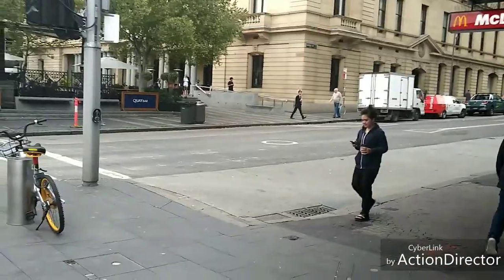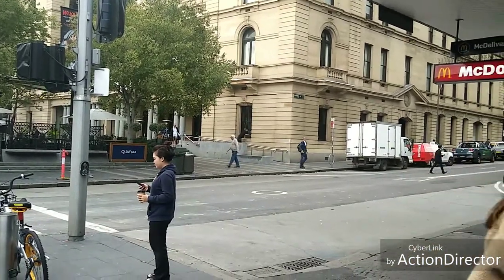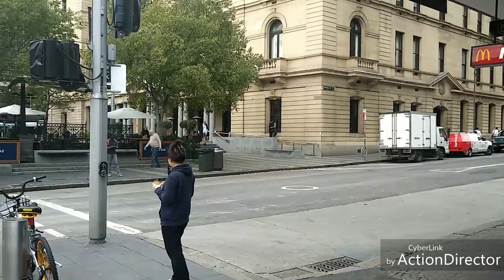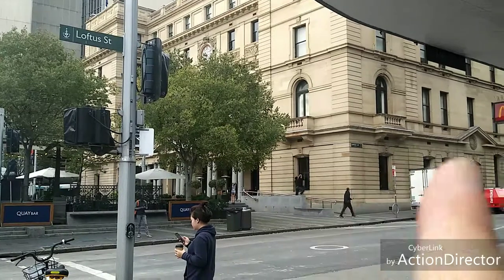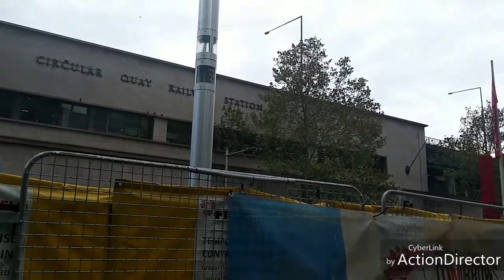Inside this building, Custom House has a fine dining restaurant and also a public library. Custom House Public Library has several levels in this building, and it is located in Loftus Street here, and it is just opposite the Circular Quay train station. This one is Circular Quay train station. Now we have arrived at Circular Quay Public Library. It is called Custom House Public Library. So let's go inside.